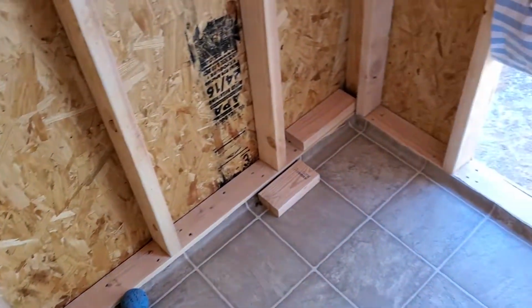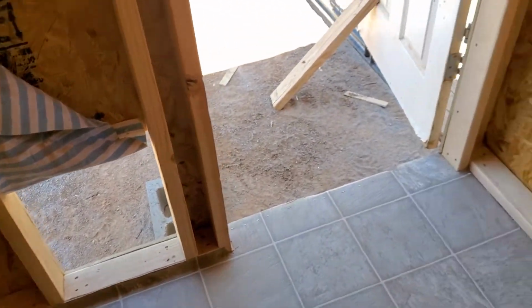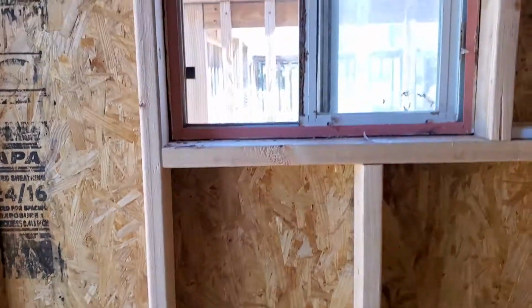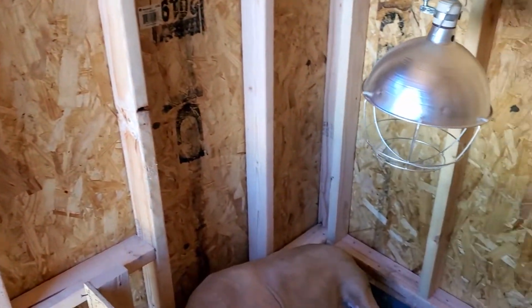I'll be putting a fan in here too, so that way I don't have to have the door open, I'm sorry. And then I have a doggy door. Yeah, that's pretty much it. Have a window too. Eventually I'll probably put some insulation in here, finish it off.